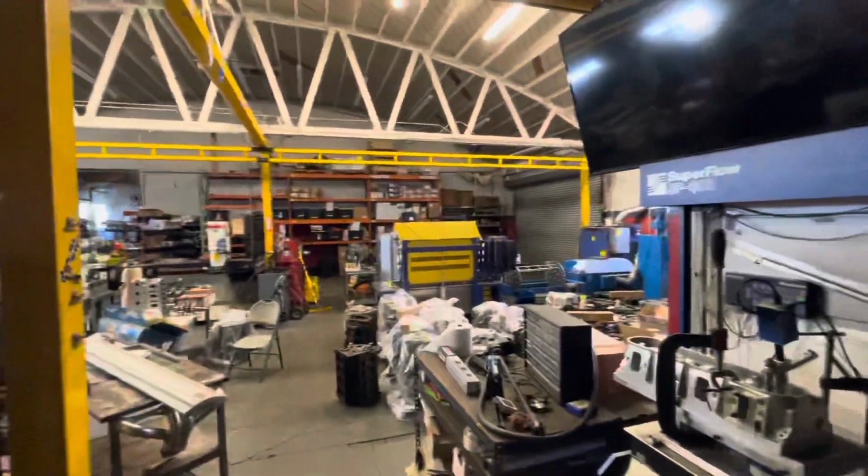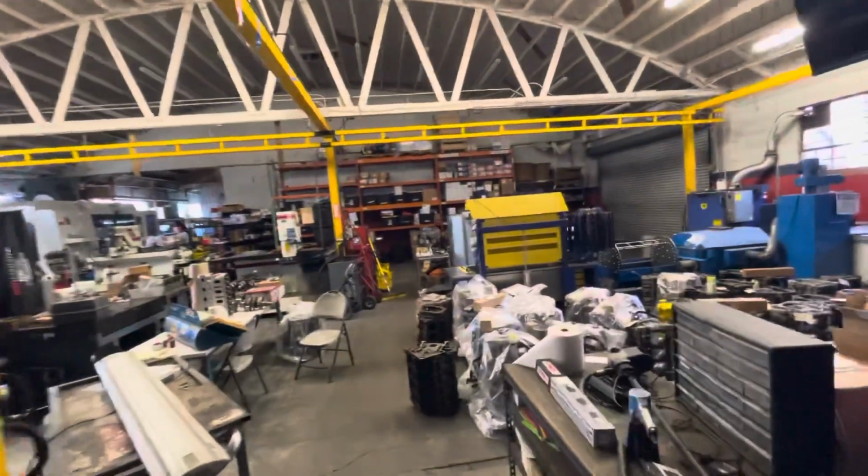I'm here at CPR Engines, my new home. Got a lot of exciting stuff going on. I'm going to be publishing a lot more content, so stay with me here. But I want to show you some stuff going on here. So this is CPR Engines. We're located in Gardena, California. We also have another brand here called CHP.